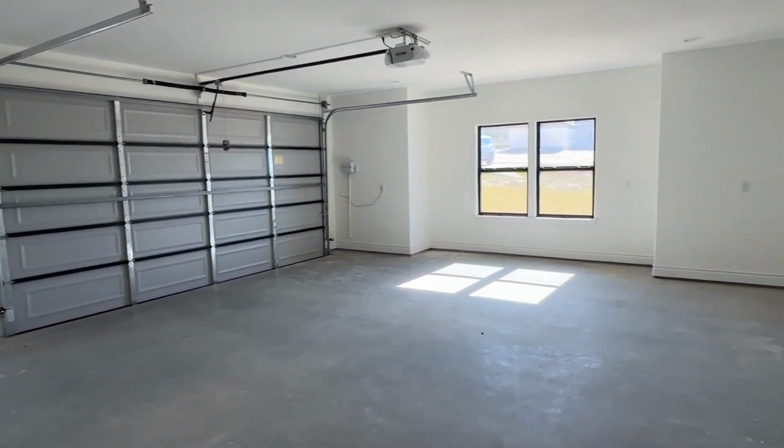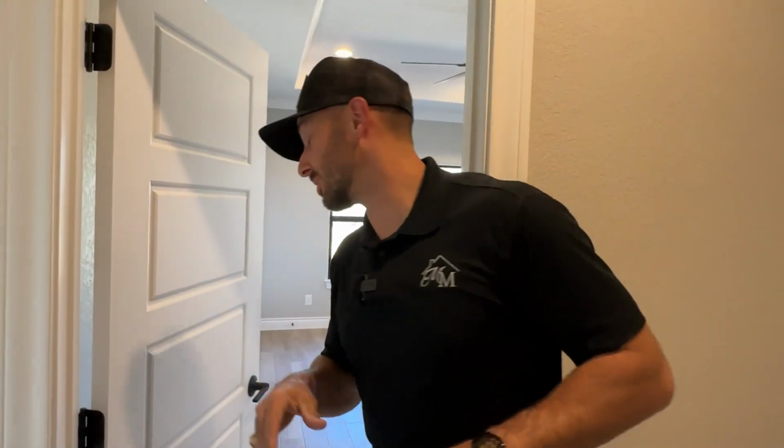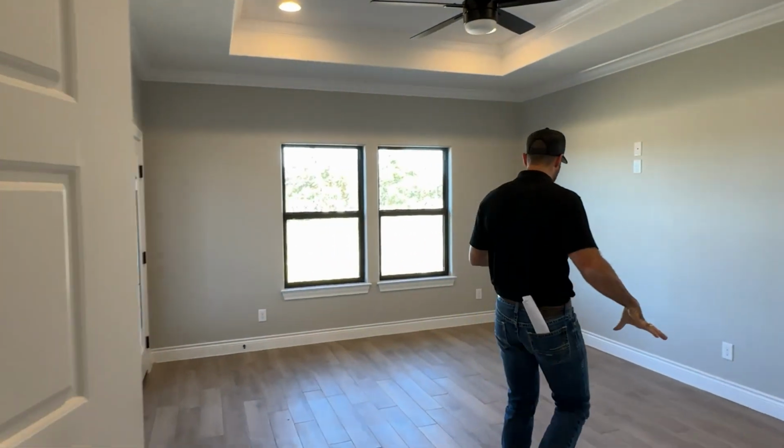It's a deeper garage, so you could definitely fit a big full-size truck in here, which is always a big problem with those tract home developments. The garages are as tight as they can be. And master is a good sized master.